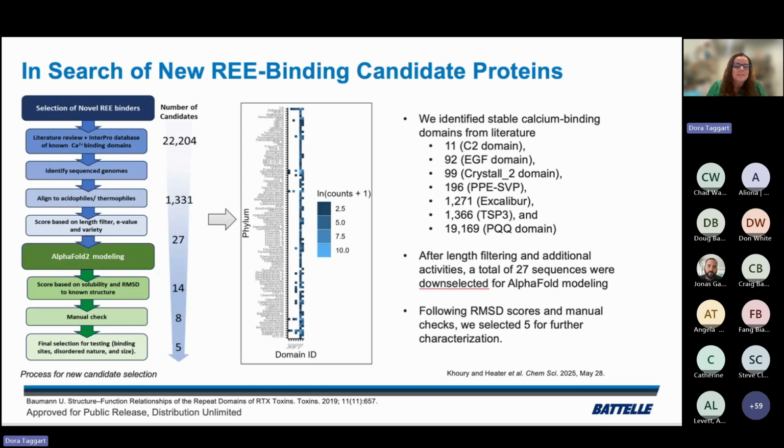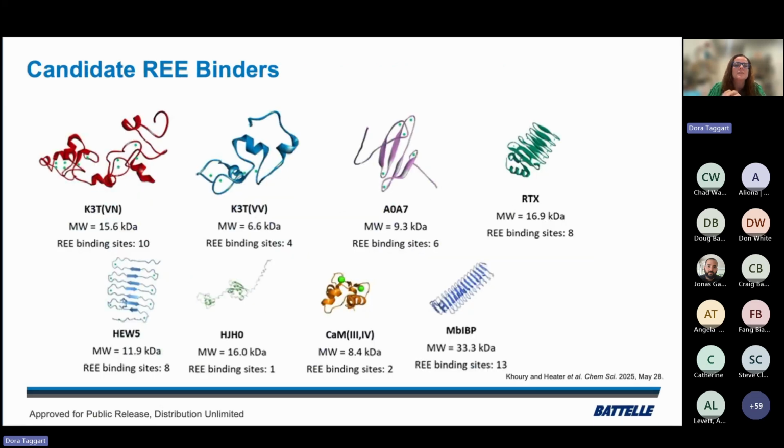And then what they did was they used this technology to help them identify what stable calcium binding sites they wanted to look for. So then they went out into literature and they found all of these binding sites. And then they used something called AlphaFold modeling to help them predict and down select which ones were going to be the best to pursue. And they ended up coming out, after looking through literally thousands of these, with 5 candidate proteins that they wanted to use for further characterization.